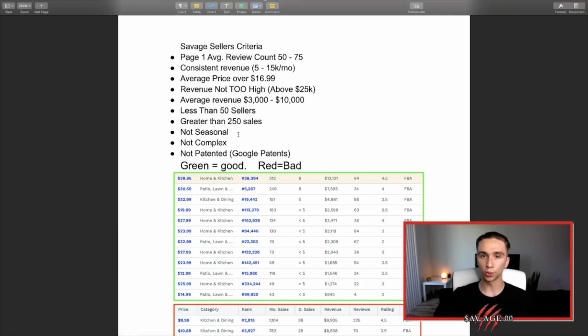And we're getting towards the end here, not seasonal. So you could use Google Trends to determine that. Simple enough. You guys could figure that out. Go search the product in Google Trends.